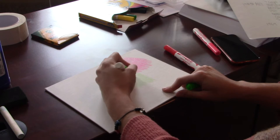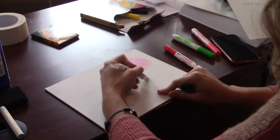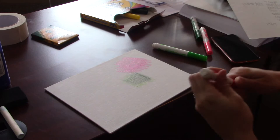Green's a little sad. I'm going to get this green. This one's also kind of sad and very dark. All right, we've got some green and some pink. And I'm going to add another area of red, and I think I'll add another second area of pink too.